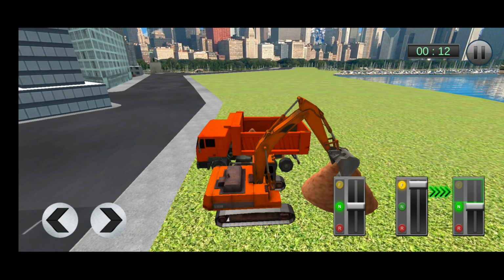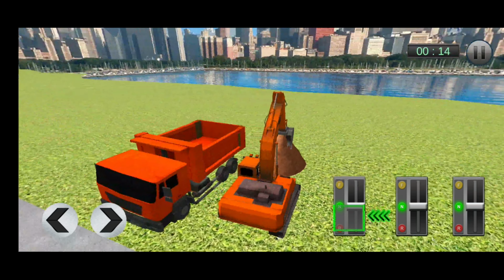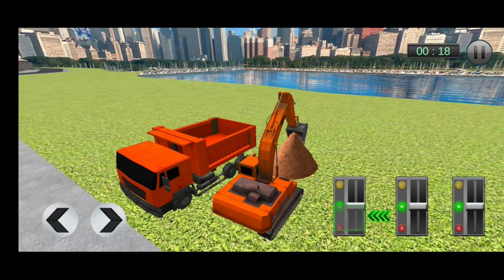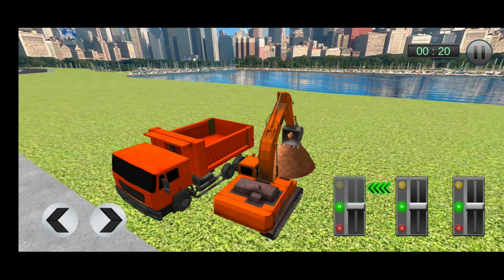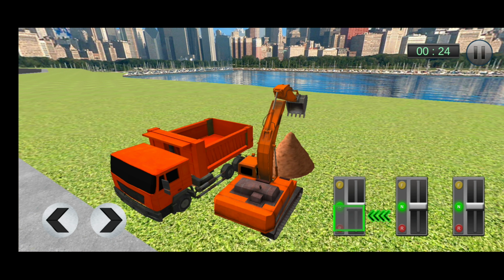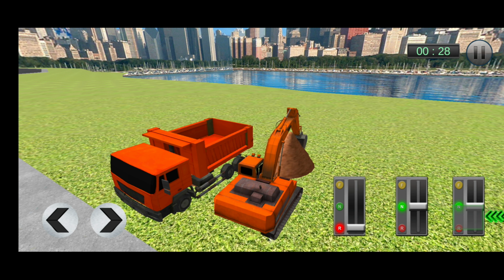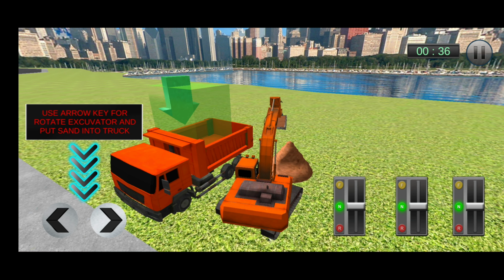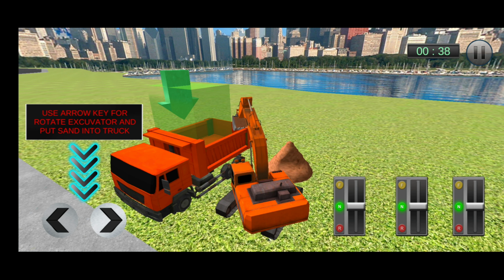When the truck is full, it goes to its destination to unfill the truck. It is a good way to use the arrow to rotate, and then left to right and up to down. When the port is full, it is lifted onto the train, and then we unfill the train.